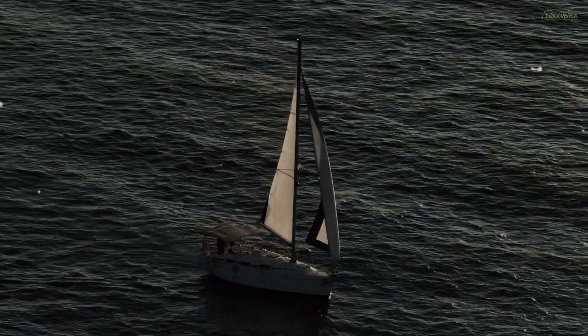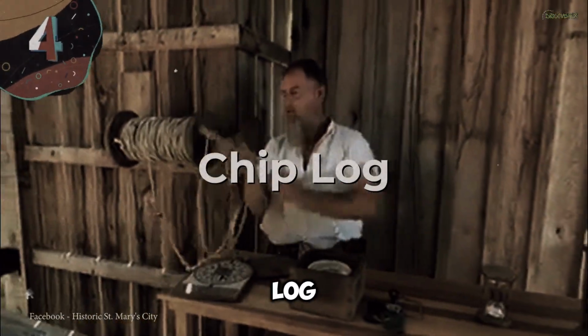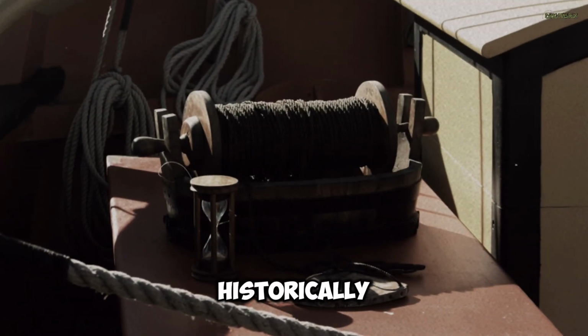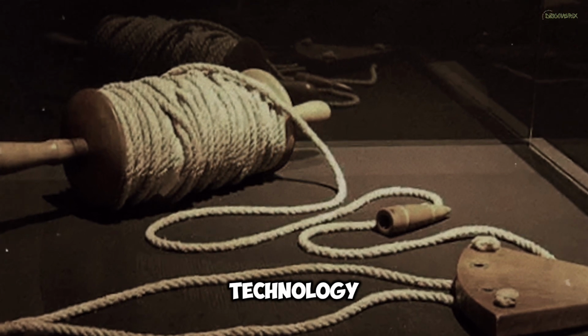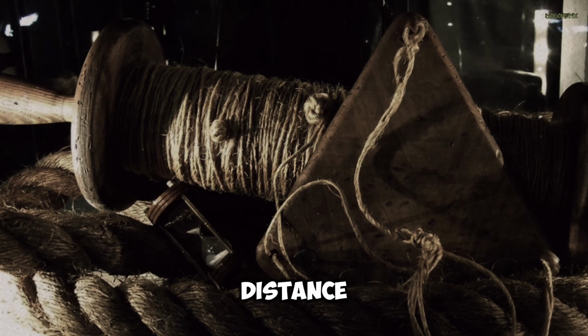trade routes. Number 4. Chip log. The chip log, also known as the common log or ship log, is a simple instrument that was historically used by sailors to measure the speed of their vessel. This device played a critical role in navigation before the introduction of modern technology, enabling mariners to estimate their ship's speed and therefore the distance they've traveled.